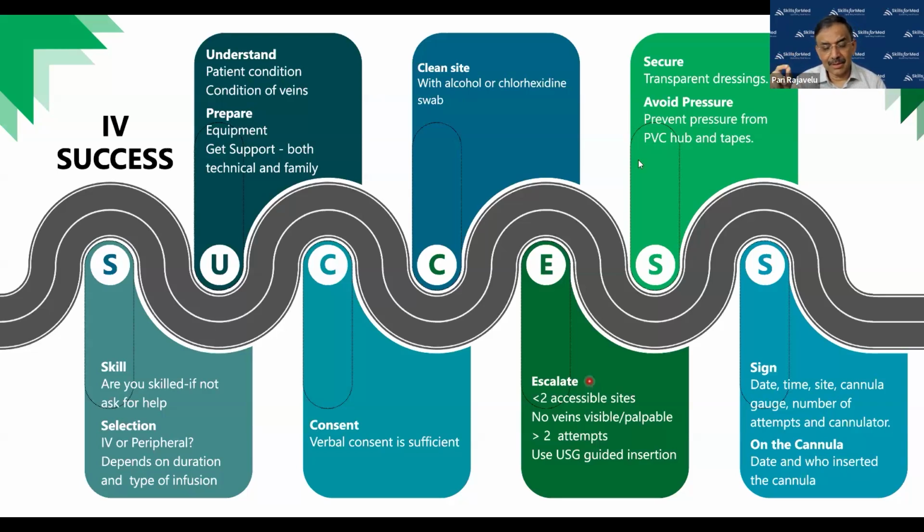Then again, coming to the S, before the last S is secure. So secure, we already spoke about the need for transparent dressings if you want to monitor for phlebitis. But if the patient has a short stay, and you know that they're going to be discharged in 24 to 48 hours, you can use a non-transparent dressing.